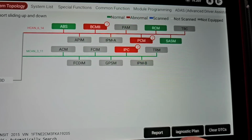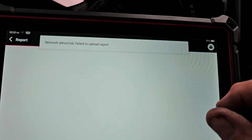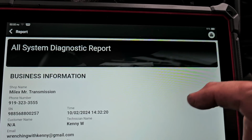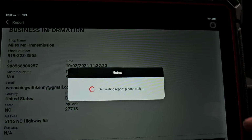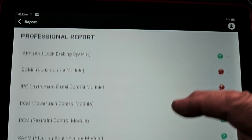All right, so let's make the report. I walk you through this every time, and I know you're probably bored of it. Let's see. I'm going to save it. I can't send it to myself because I don't have internet right now.